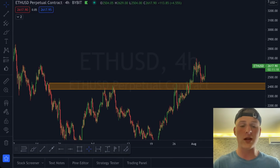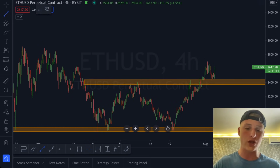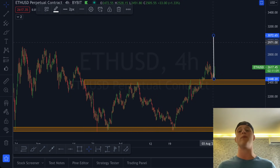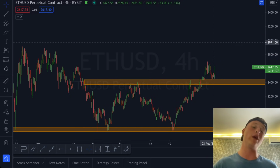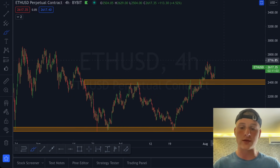I think $3,000 is maybe a little bit too high for this week, but if we look at the price target of this W formation and measure it, you can clearly see it's approximately 3.1k. So maybe not by the end of this week, but eventually we're going to see this $3,000 getting reached.